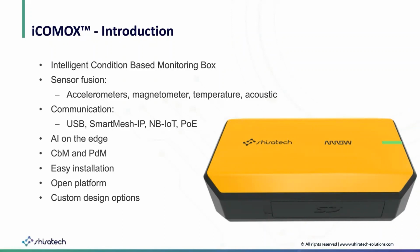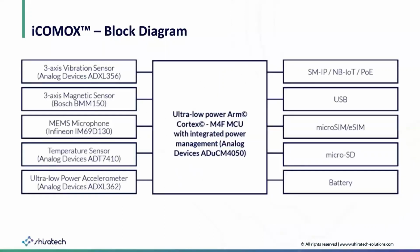Let's take a look at the Icomox top-level block diagram. The heart of the system is an ultra-low power ARM Cortex-M4F from Analog Devices. It is used to control and configure the various peripheral devices, including the sensors, memory, and communication devices.